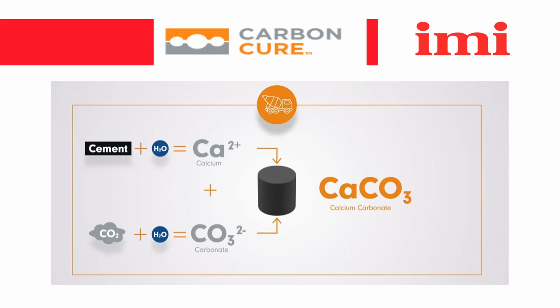Basically, CarbonCure takes CO2 at the batching process. We'll introduce it while the concrete is still green or plastic. And what will happen is the CO2 will react with the water and the cement, mineralizing into calcium carbonate. This increases the mix's strength, allowing our quality control team and the design partners on the project to optimize the mix to make it greener, lowering the cement a little bit, which helps it become more sustainable.